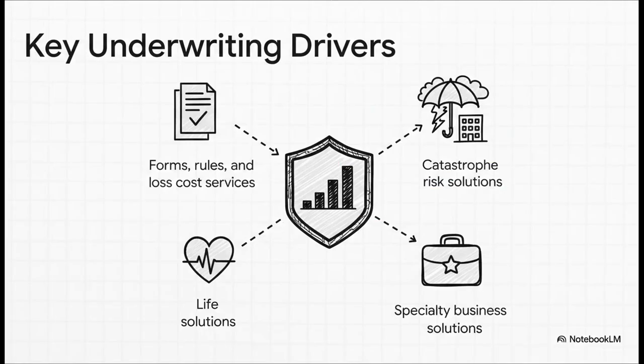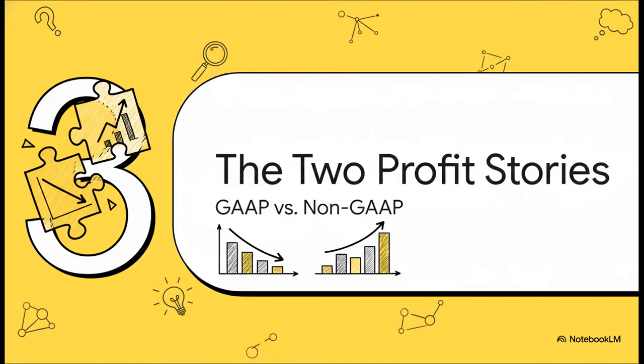So you might be asking, what exactly is in that underwriting segment that's doing so well? Well, it's not just one magic bullet. It's broad strength across all their key services for insurers. We're talking everything from the basic forms and rules all the way to those super sophisticated models for catastrophes and other big risks.